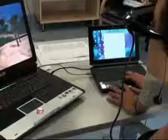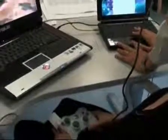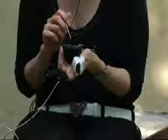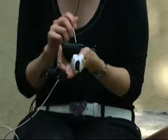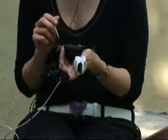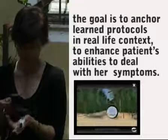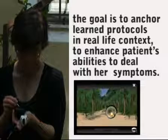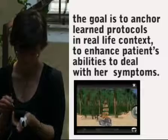The innovation of the Intrepid project is the combination of virtual reality and biofeedback. The patient is made aware of her reactions, assessed using physiological parameters, through the modification of the virtual reality environment in real time. The use of portable devices, such as PDAs or smartphones, allows the patient to perform at home the same exercises learned in the therapist's office.